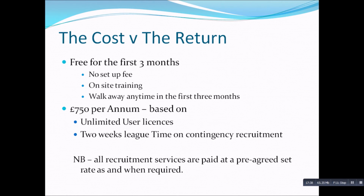After that 3 months, we charge £750 per annum, and that's based on unlimited user licences. But obviously, we look to have a lead time on your contingent recruitment. So before you go out to other recruitment agencies, we look to have a 2-week lead time as a minimum to work those vacancies. If we don't fill them, or we're not finding the relevant candidates, then of course they automatically go out to your chosen preferred suppliers.